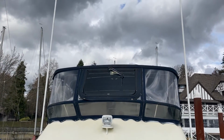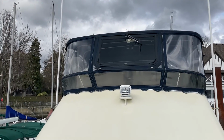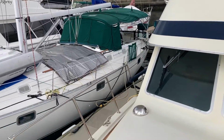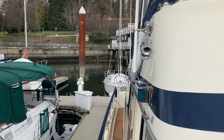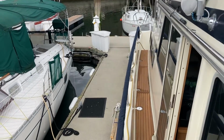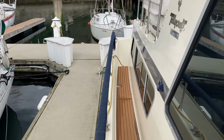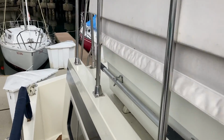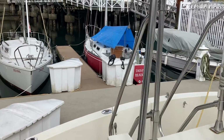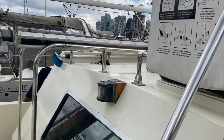Here's a view looking back. She has the clear view windshield in the front of the bridge enclosure. Down the starboard side, she's got a new pair of air horns, and everything looks proper as it should. She has the reduced exterior wood on the outside, which is nice too. There's a dunnage box on the sun deck, which doubles as a seat. You can store everything you need in there.